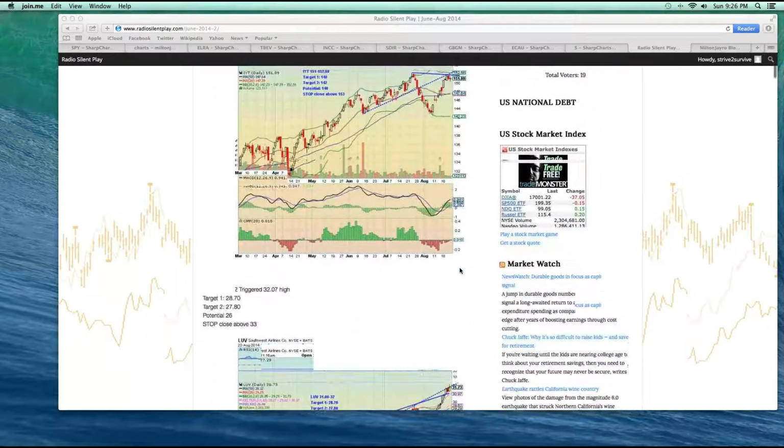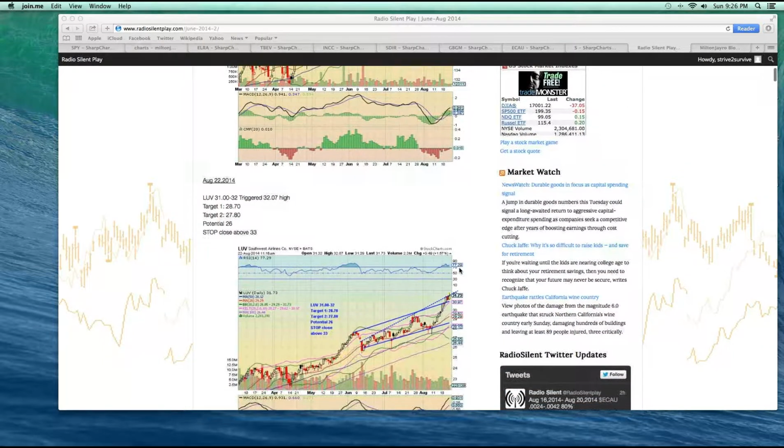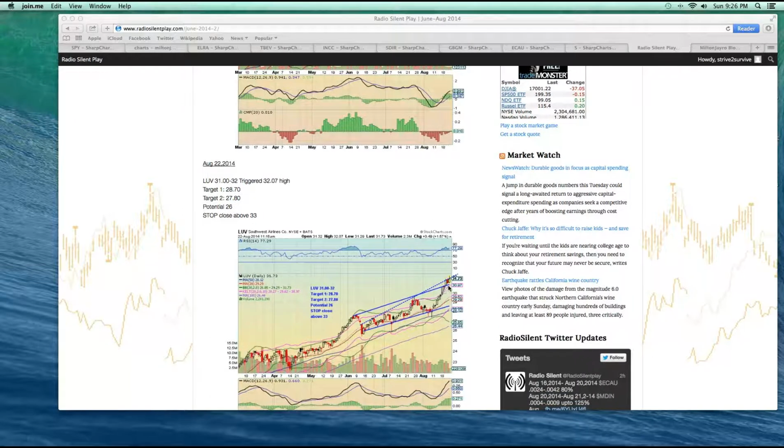Okay, LUV, Southwest Airlines. It broke this channel, but now over here you're seeing a little bit of a topping tail. RSI is a little bit overbought. My target on this, if I can get 31 to about 32, 33s, I would try to accumulate.